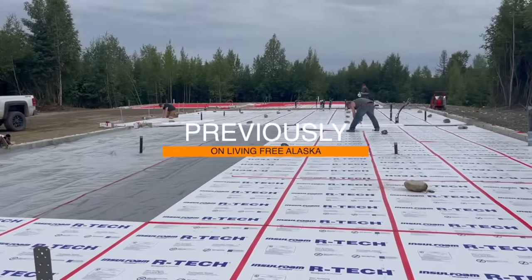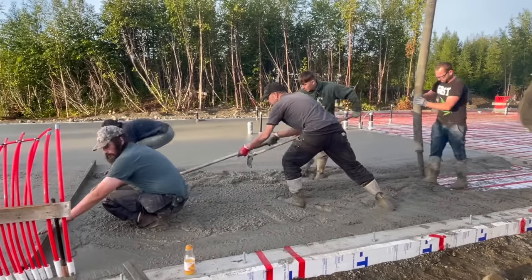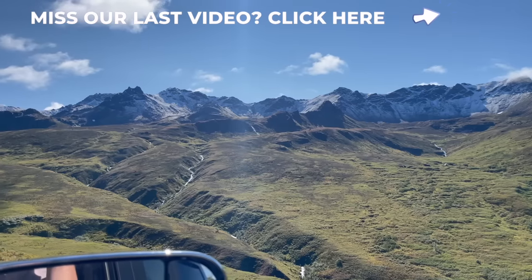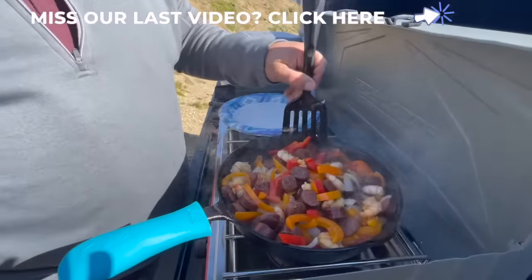Previously on Living Free Alaska, the house build is finally moving along with all our plumbing and in-floor heat installed. And we take some time to play tourist for a weekend when some of our best friends come up for a quick weekend visit.